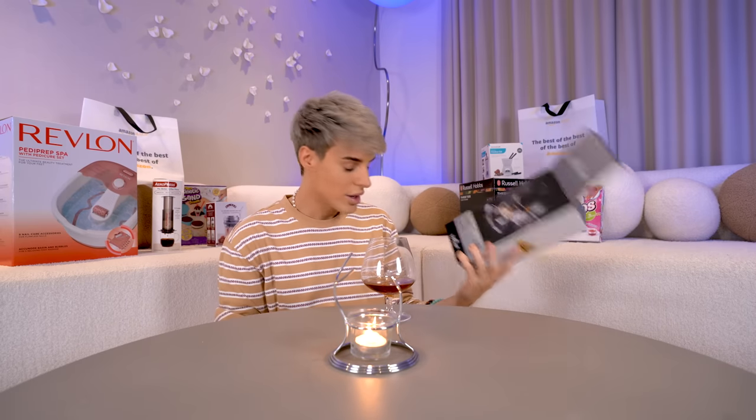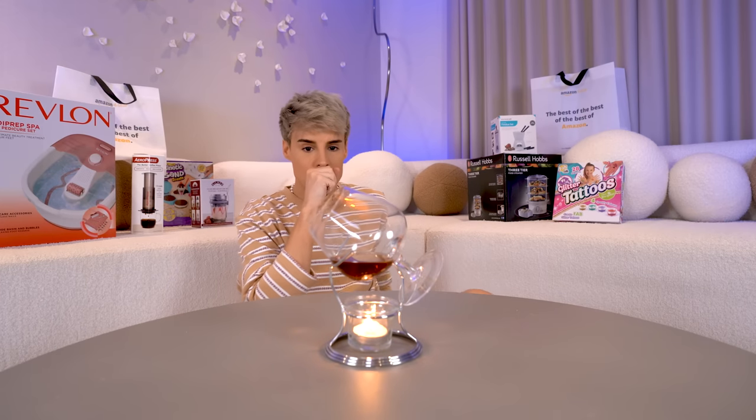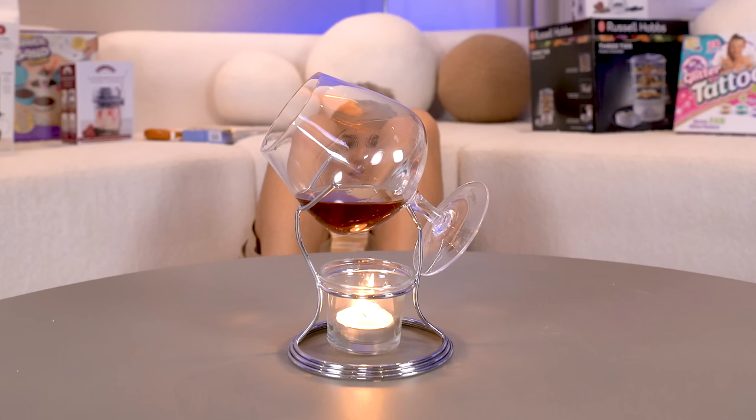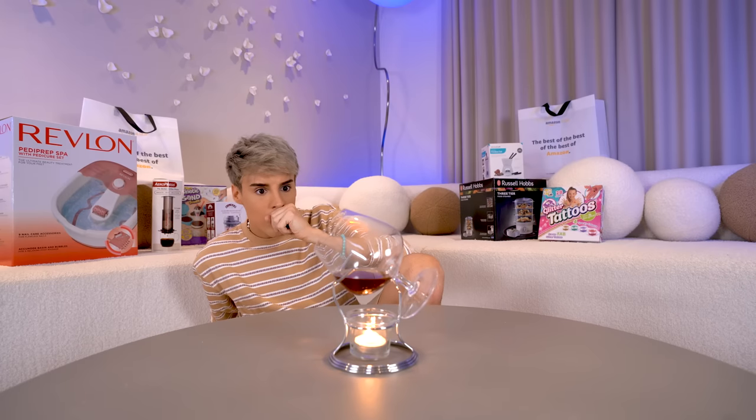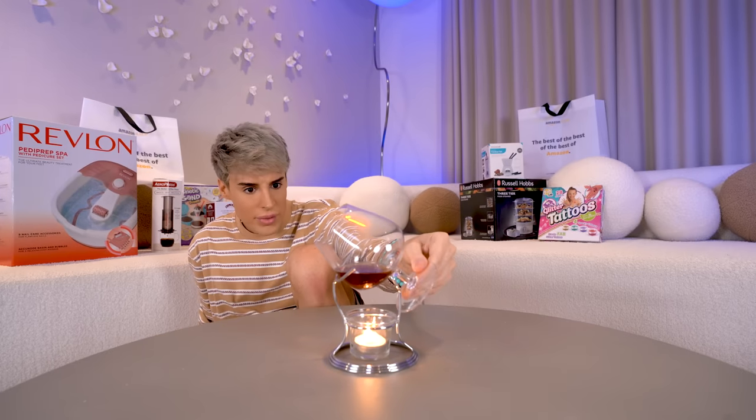It doesn't say anything, so I'm gonna guess, how long would this take, like a minute? Oh my god, this is so hot, I'm so scared. It's gonna break. This stresses me out. There's smoke inside. It's boiling. Okay, something tells me that's probably sufficient.